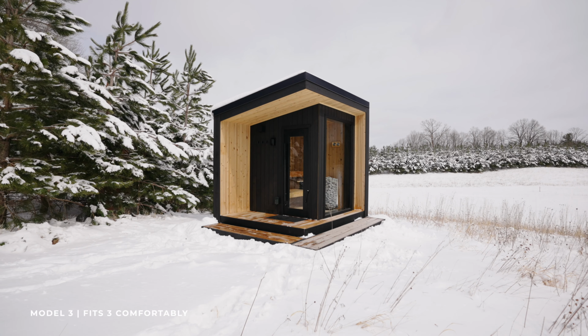You're going to hear more from Jeff, one of the owners, on how they're looking to add more sauna experiences because more guests are wanting that at every one of the locations. But this one is tied to here. So the decisions were made to do small, efficient scale. Our Model 3 fits 3 people comfortably.